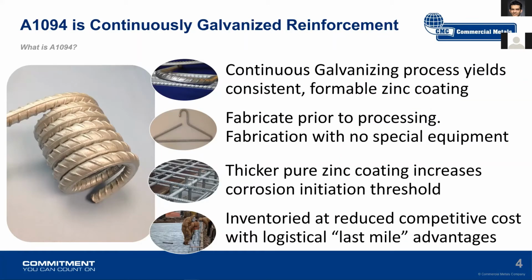Talking about what continuous galvanizing or the A1094 standard is, it's galvanized reinforcement, and the product is an automated process built around quality and consistency with the end users in mind. A1094 addresses the last mile issues of quality, availability, logistics, durability, and service often found in other corrosion resistant rebar products. A1094 easily bends like uncoated or black bar, and you can design it just like uncoated black bar.